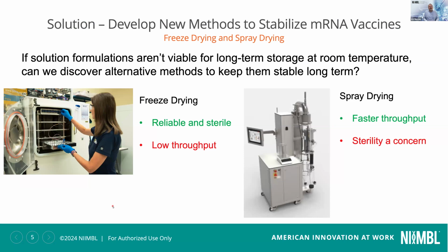So two areas of research that we worked on were, one is called freeze drying or lyophilization. That's a very reliable method for producing stable formulations in the solid state. The downside of it is that it's relatively low throughput, but it's very, very well accepted in the industry.